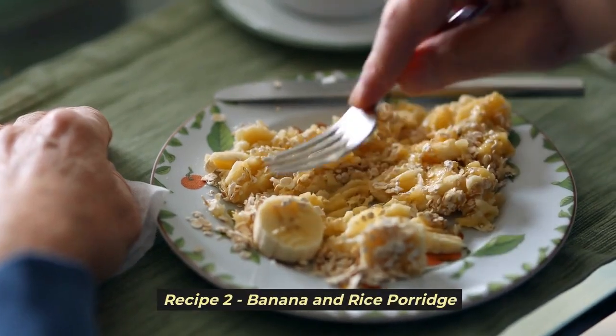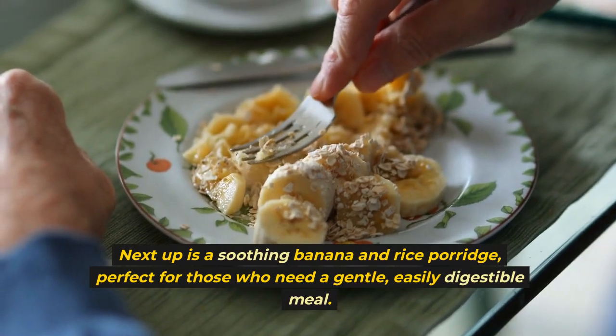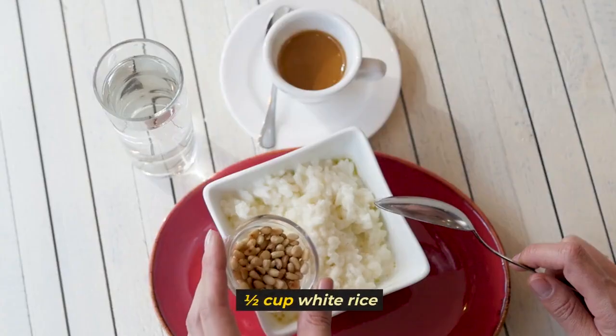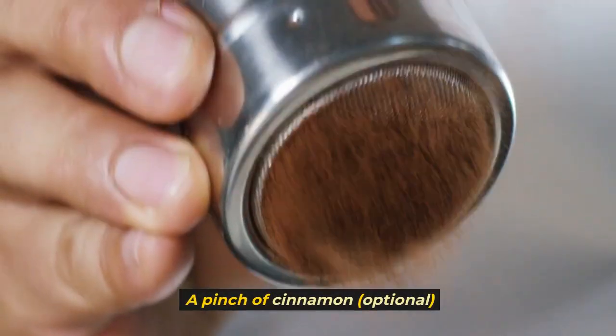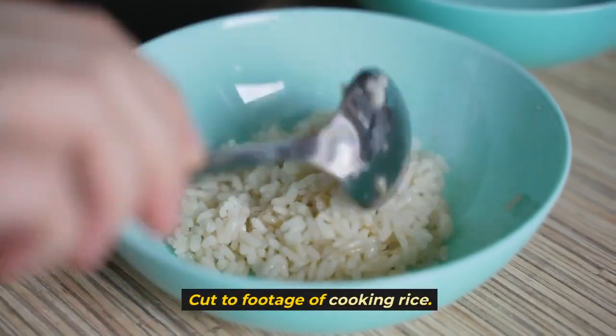Recipe 2: Banana and Rice Porridge. Next up is a soothing banana and rice porridge, perfect for those who need a gentle, easily digestible meal. Ingredients: a half cup white rice, 1 ripe banana, mashed, 2 cups water, a pinch of cinnamon, optional, 1 tablespoon honey for sweetness.